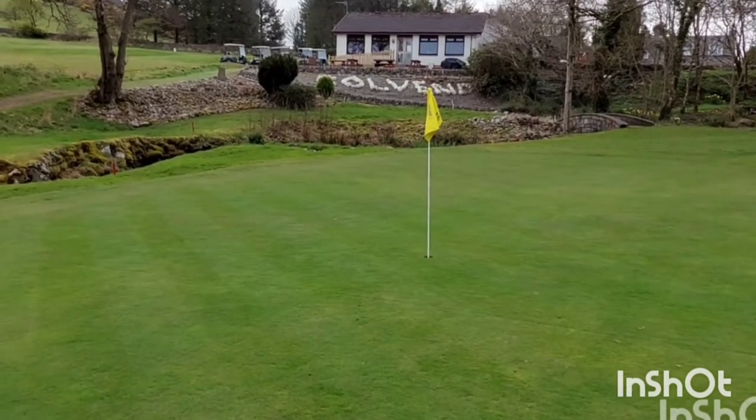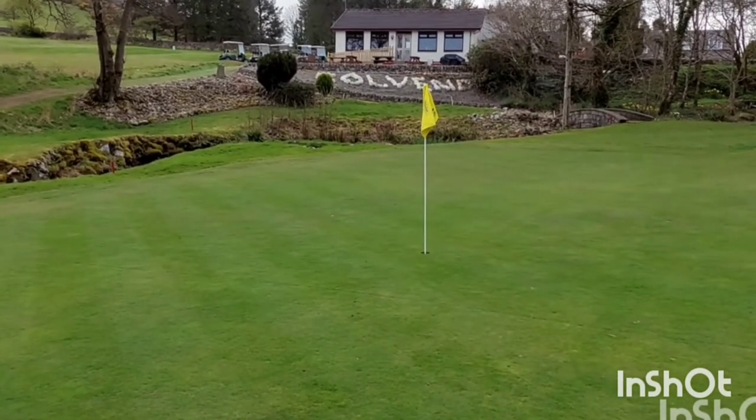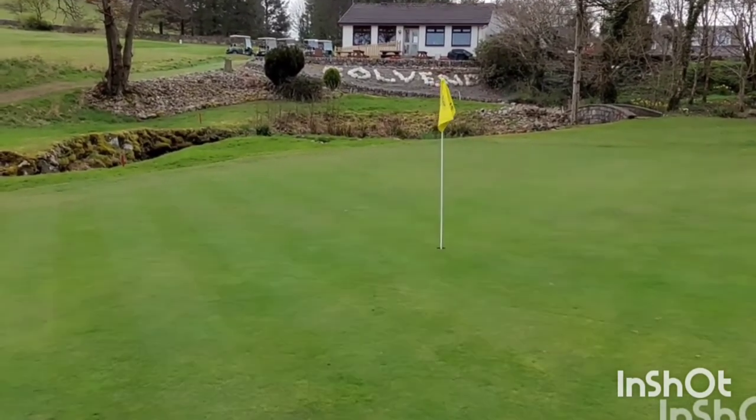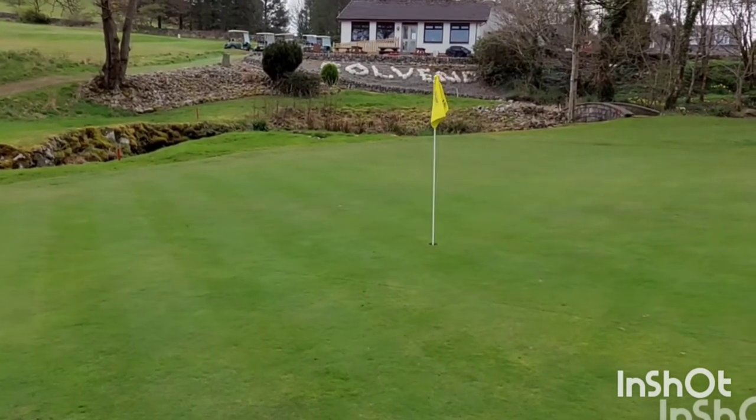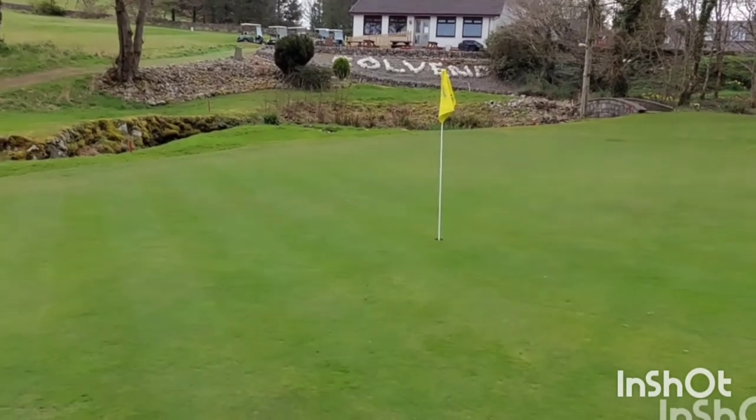Course is in very nice condition. Greens are still a couple of weeks behind, but it's the same way with loads of courses with no heat at the moment, needs a wee bit of growth before you can get the greens perfect. Yeah, thoroughly enjoyed the course.